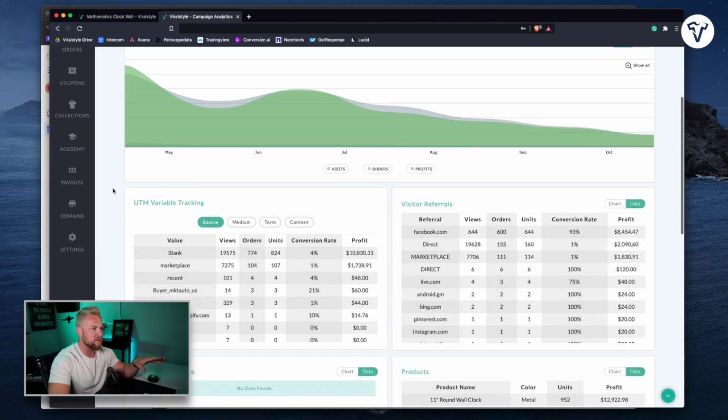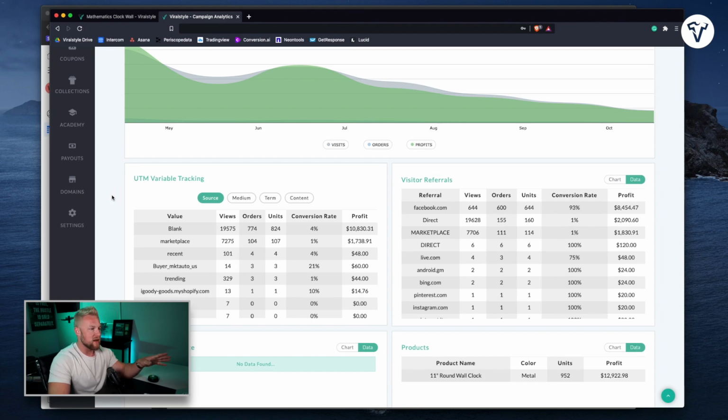Let's go into the UTM variables here. Blank, obviously, is just Facebook ads platform. If you don't know what UTM variables are, it's essentially just a string of code that you add to the end of the URL so you can track individual ads. But you don't have to use them. If the Facebook ads are working for you, that's completely fine too.